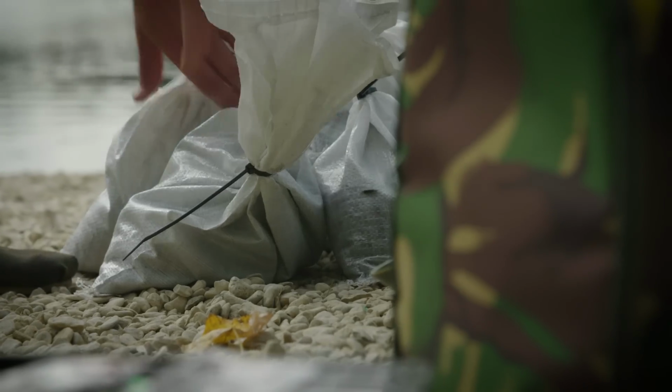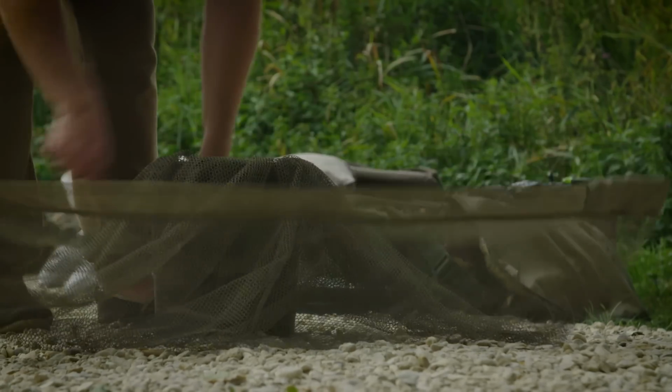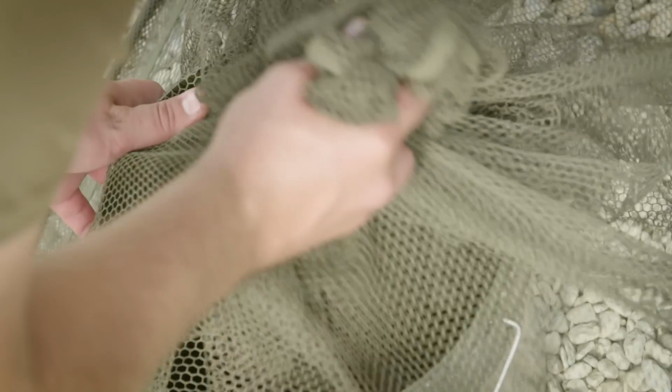They come in kilo bags. At the start of my session, I'll get the bag, cut it open, and ideally riddle the soil away to start with, so we're just left with the worms. What you don't want is to be putting whole worms out there. One, it's not cost effective. Two, they'll be riddling all over the place away from your spot. So I want to chop them up as much as humanly possible, tiny little pieces falling through the water column.